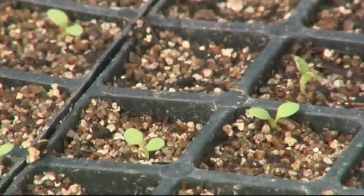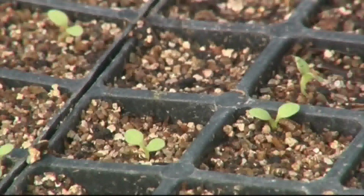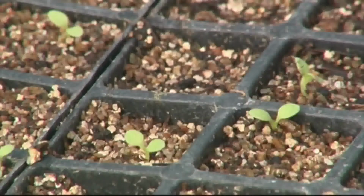And then they get about 3 to 4 days once the germination starts. They get laid out, and then it can take up to a month to 2 months, and then you'll be purchasing it for your home.